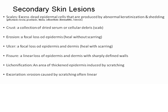Lichenification is an area of thickened epidermis. It's usually induced by scratching. So any kind of skin disorder that has a lot of itching in it, you'll often see lichenification. You see that a lot in lichen planus. I don't have that in there because I don't see a lot of lichen planus. I've seen it only a couple of times, but you'll see a lot of lichenification in it. Excoriation is erosion caused by scratching. It's often linear.